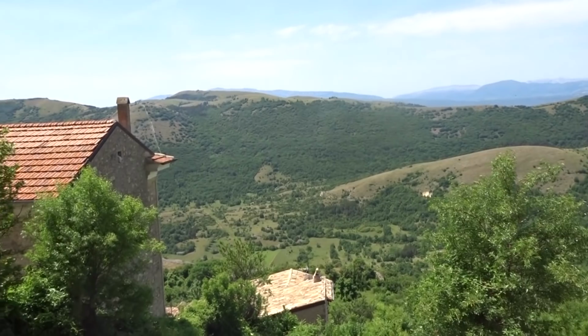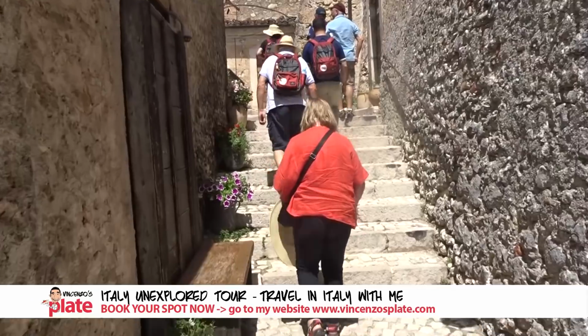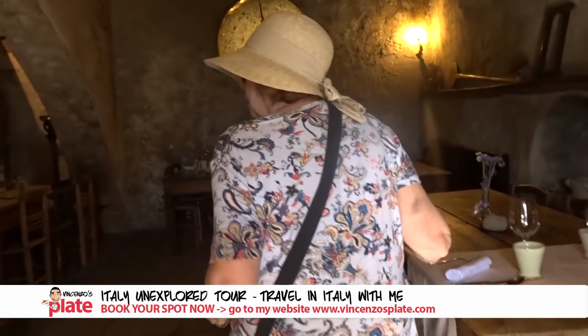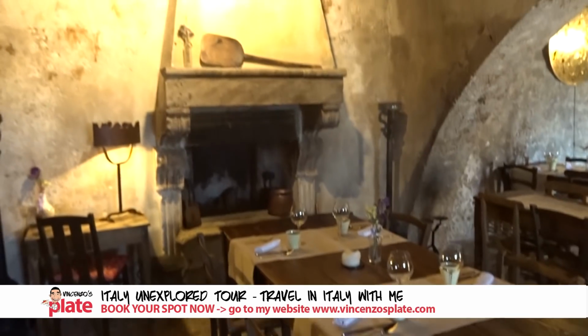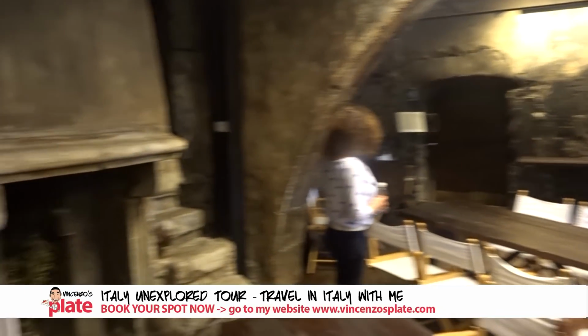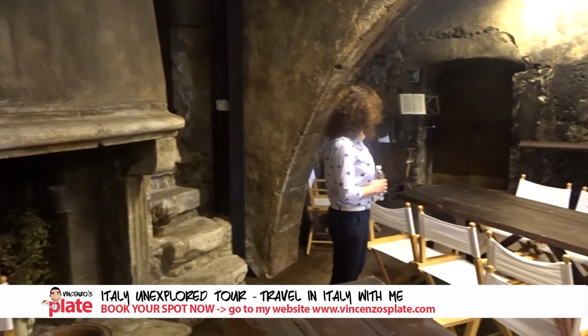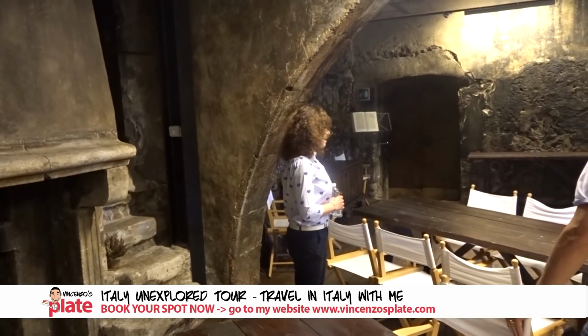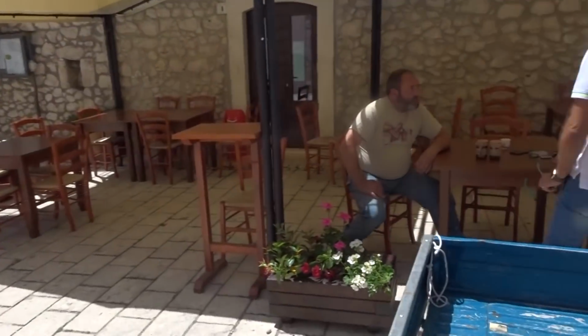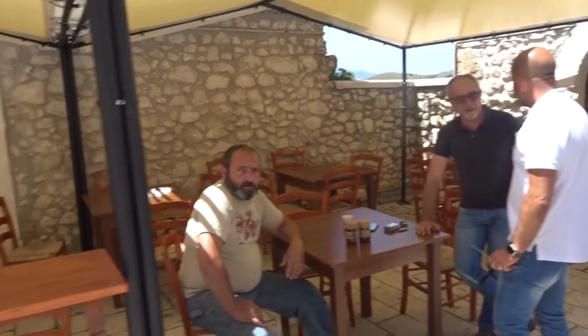Look at the view that we have from here. We're going to see the restaurant where we have the breakfast room. It would be a nice setup here for breakfast. And all the black you see on the walls are the original signs of the works that were made here. This is the main piazza of Santo Stefano. Good place to hang out.